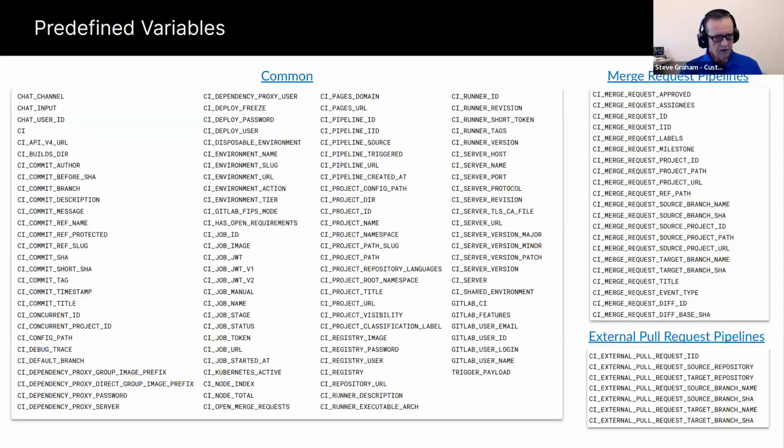Now, GitLab has a huge number of predefined variables. And by the way, I put links in this particular slide so that you could go quickly to these and review them. I really suggest that you take time to go out and at least become familiar with what some of these things are that you think you might depend upon for setting up rules of your own. And then there's ones that are specific to merge request pipelines, and there's also ones that are specific to external pull request pipelines. So just be aware these are very good things for you to spend some time in.